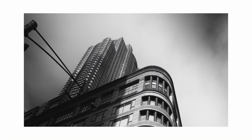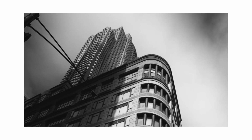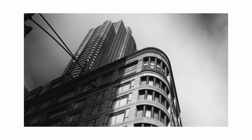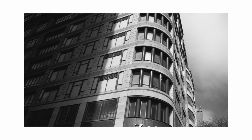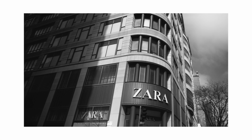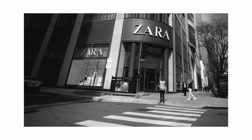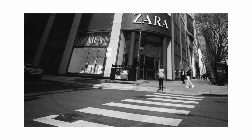This one, I just fell in love with the light that I was seeing on this building. I mean, just look at it. It's just gorgeous on this curved building right on the corner at this intersection. So I just parked myself and waited to get a good shot. It was definitely worth the wait. I mean, a little bit of barrel distortion on this wide angle lens, but what the heck, I love this image.